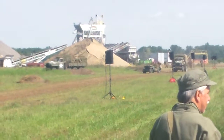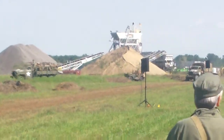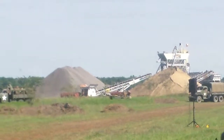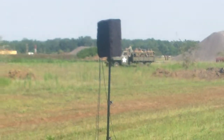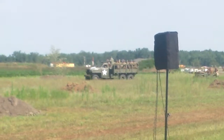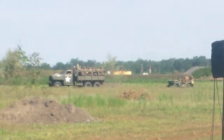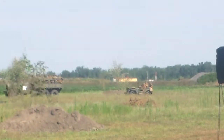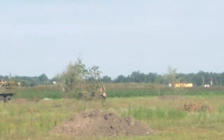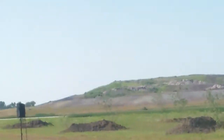A Jeep rolling in with all those guys on it. And then the big half track, or I mean the big truck, I mean. Yeah, deuce and a half. Oh, the Americans have no armor. This is going to get harsh.